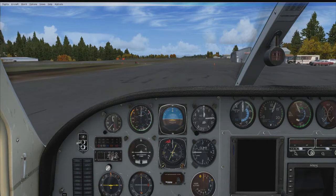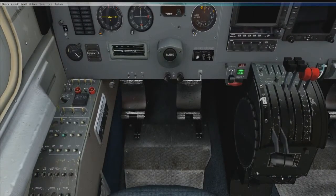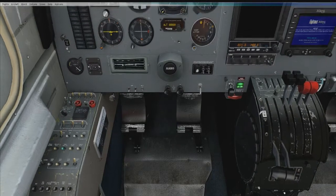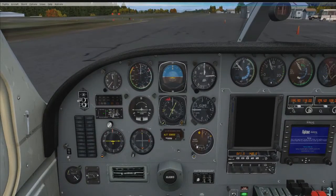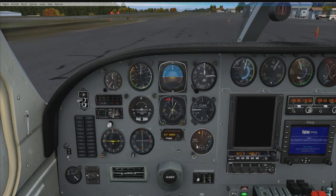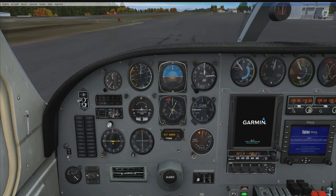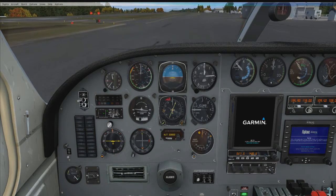Okay folks, so the more observant amongst you will have noticed I very quickly decided to change the weather around a bit. That's purely on the grounds of making it look a bit prettier. We'll let the avionics boot up now. The transponder should be alive in the next couple of seconds, so we'll be able to use that. We're going to take off from this runway because winds are from the west, and this is probably the closest runway to take off with a headwind we can get at Orcas Island.